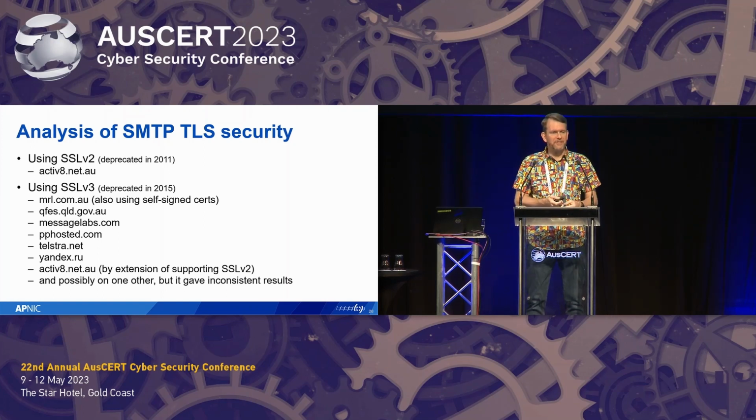Up a level, SSL version 3, a little bit more recent, was only deprecated 8 years ago and completely removed out of web servers and browsers. We've got a list of them here. MRL.com, mining resource for one of the ASX 100. They're also using self-signed certs, so just everything they're doing is wrong. Government department in there, as well as some of the large hosting providers. Message Labs, PP Hosted, Telstra, even Yandex still have SSL version 3 enabled.